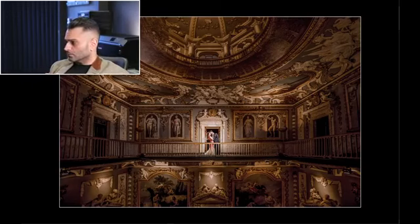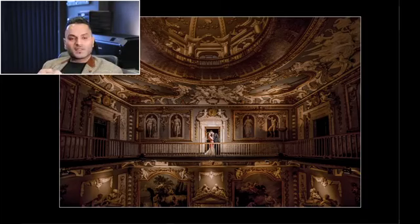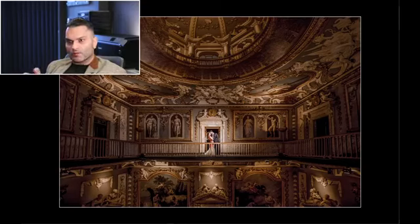Now, I use the 16-35 lens here, and if any of you guys have used 16-35, it's a great lens, but slightly unforgiving if your composition is off. So you'll end up with a lot of distortion. But once that's all composed, the camera's on a tripod in this particular case.